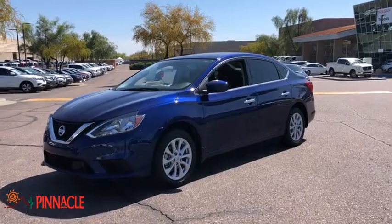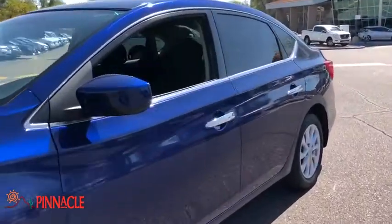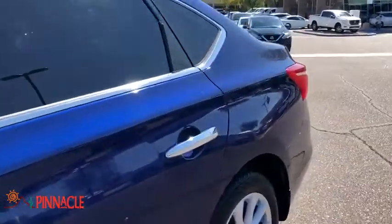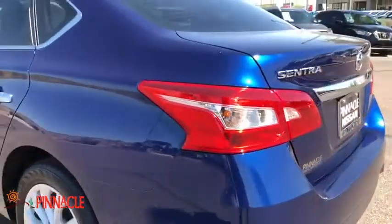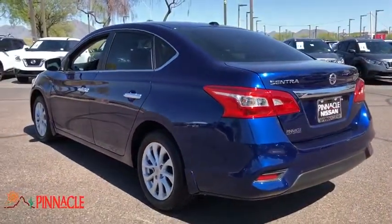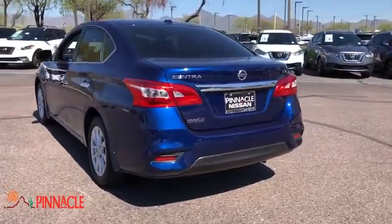Stop by and take a look at the 2019 Nissan Sentra. With its spacious and versatile interior and stellar fuel efficiency, the Nissan Sentra is the obvious choice for anyone who wants to enjoy a stylish and comfortable ride. This vehicle has less than 25,000 miles.